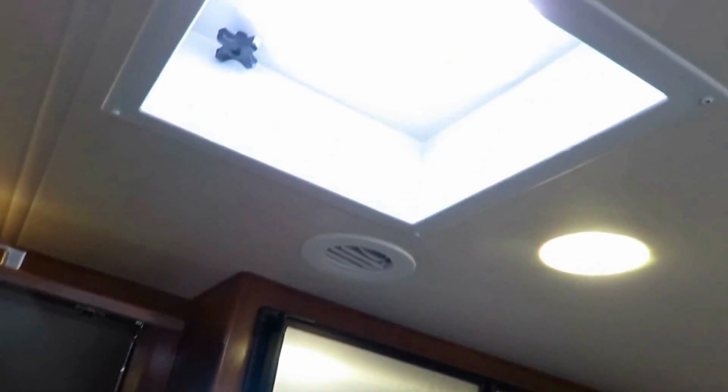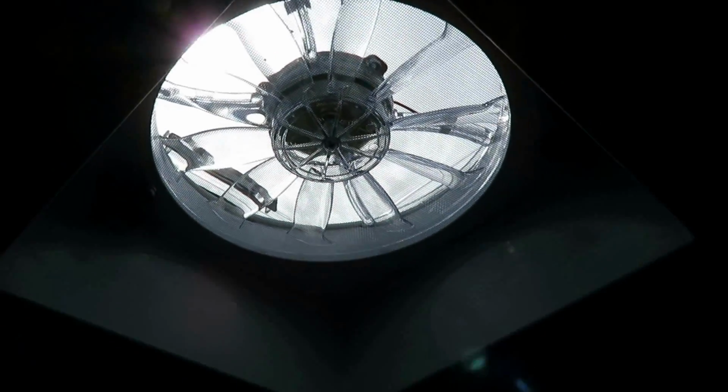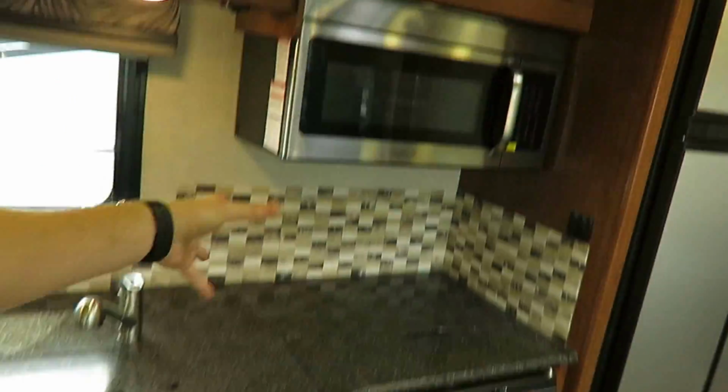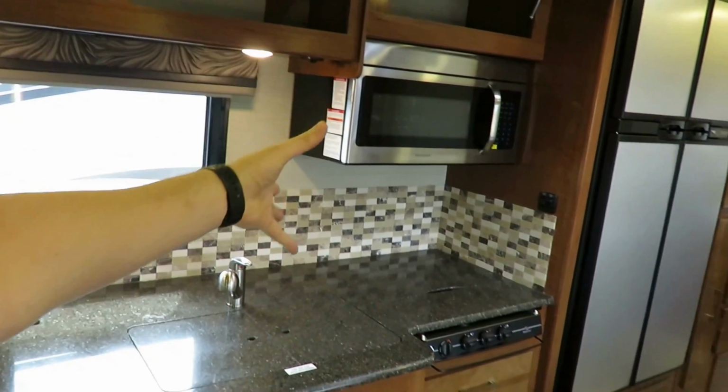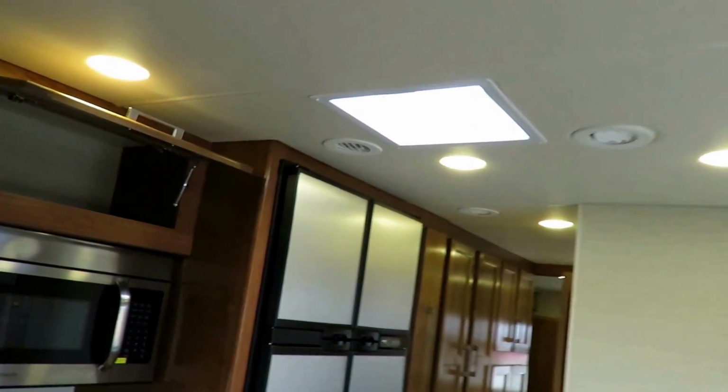Pardon me, a little froggy, a little Michigan allergy season. Bigger Max Air, Fantastic Fan, whatever brand you want to call it here in the kitchen as well. What that lets you do is when you are cooking up a storm, if you're generating heat over here, you can exhaust all that. Not to mention, this is just awesome for superior airflow, period.